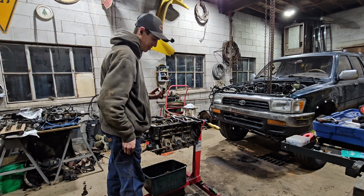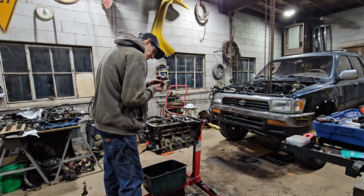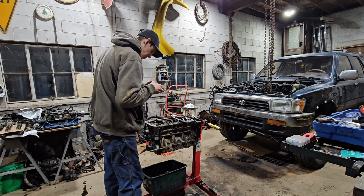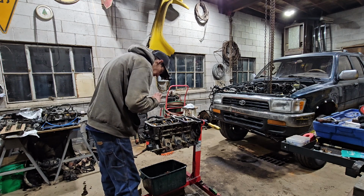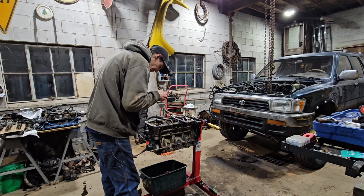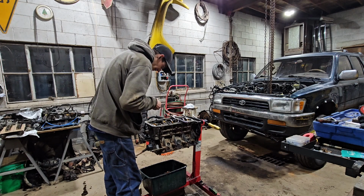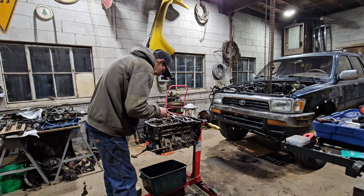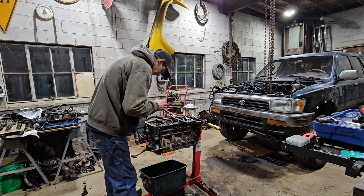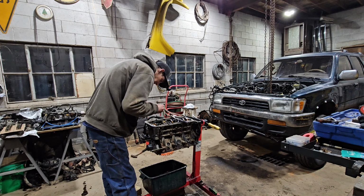Well, luckily the bearing looks good. I can at least rest easy with that. Cool. That makes me feel a lot better, at least knowing that there's not a bunch of scoring in here. I really can't easily check the main bearings, but this is good. Cool.